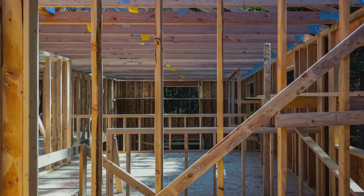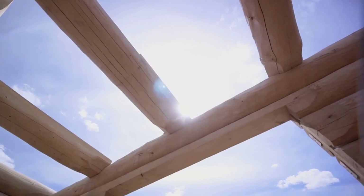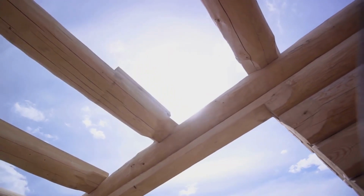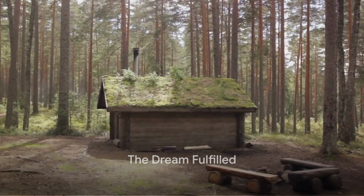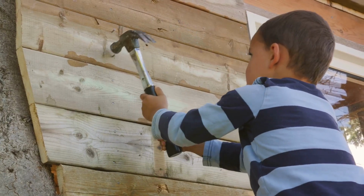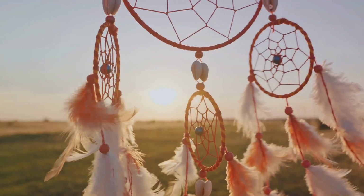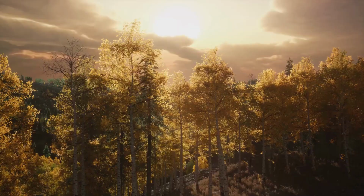two hands. This dream home is not just a structure of wood and stone, it's a living testament to the builder's passion and perseverance. In the heart of the forest, amidst the symphony of nature, stands a dream realized. A dream home, built from scratch by a solitary builder. It's a testament to the power of a dream, the strength of will, and the beauty of nature.